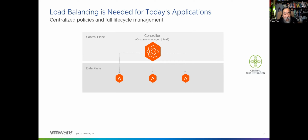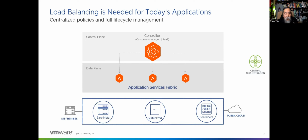And it makes that determination. You don't have to deal with individual legacy load balancing technology to be able to support that. And this is really provided on any infrastructure. So this hybrid cloud, multi-cloud, whether you're on-premises in the private cloud, we want to provide that consistency with your virtualized containers within these different environments.